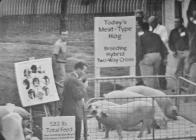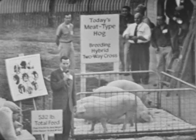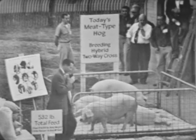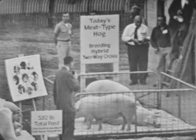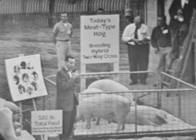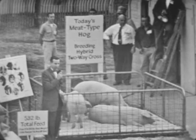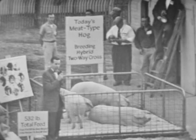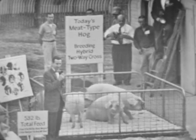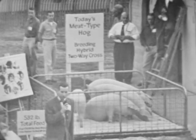All right, we thought we would go through this display before the mob of reporters got here, so the TV audience would have a chance at seeing just what Mr. Khrushchev will see. His first stop out here, of course, will be this pen of today's meat-type hog. The swine industry is striving to reduce the amount of fat in pork, and this is the type of pig which will yield a high dressing carcass, giving us a high percentage of good lean cuts in pork.